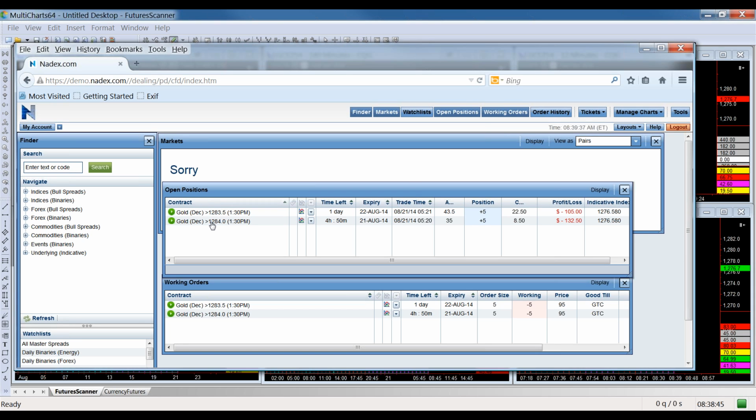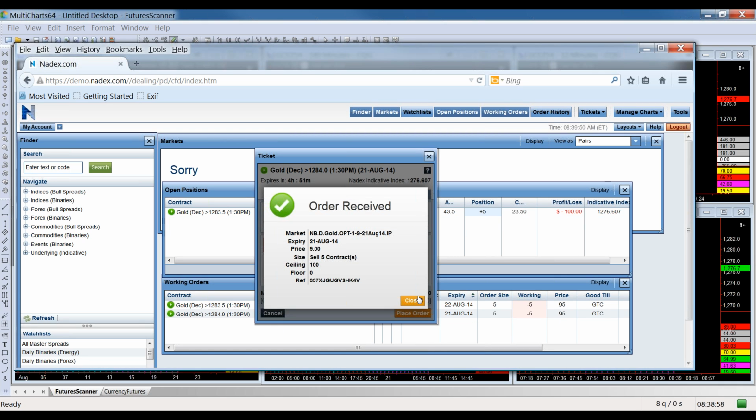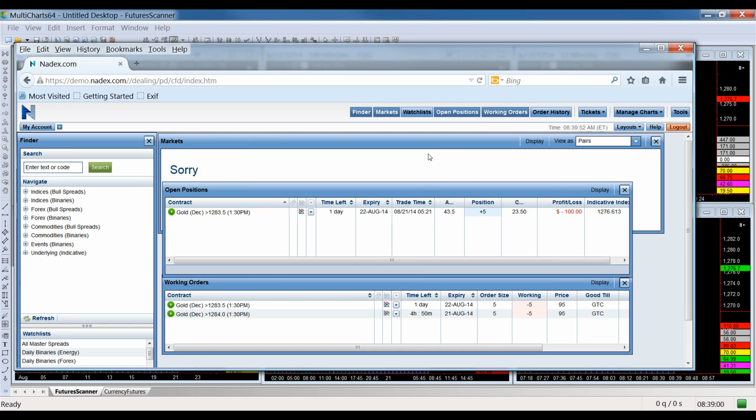All right, here's your goal position. This is the one that expires at 1:30 today. You see it's got 4 hours and 50 minutes, right? You're going to click on this, and you're going to place the order, and it's going to take you out of the position, right? You better come down here, and you better cancel this order as well.